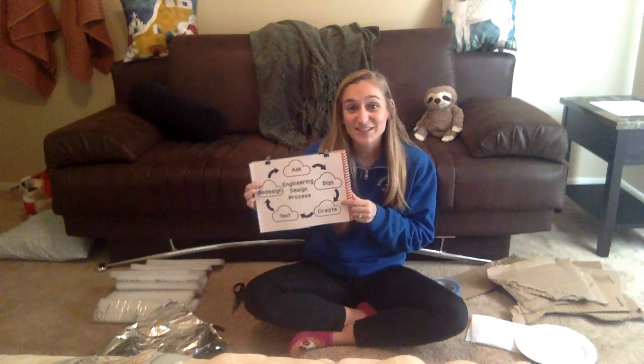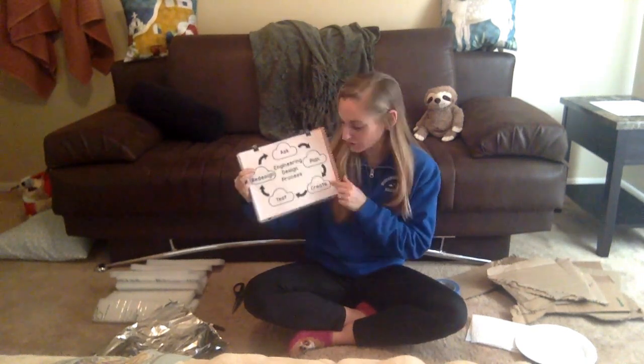Next is the fun part. You get to create it. Make sure you have lots of tape so that they can glue things together, tape things together, make sure that everything works exactly how they would like it to.